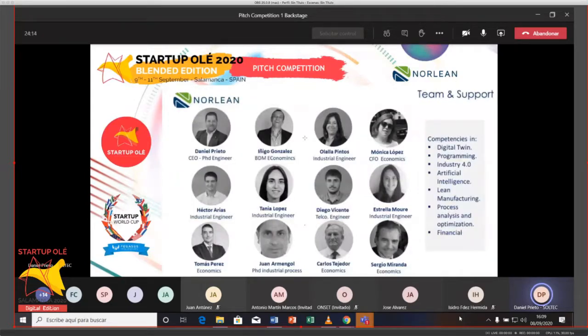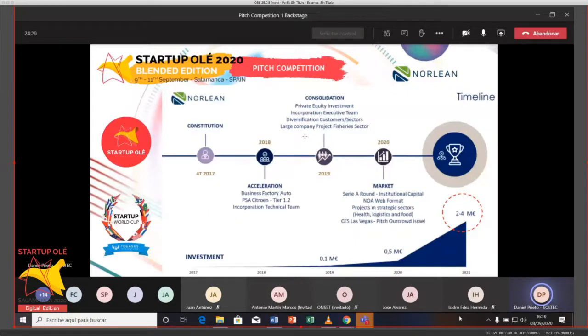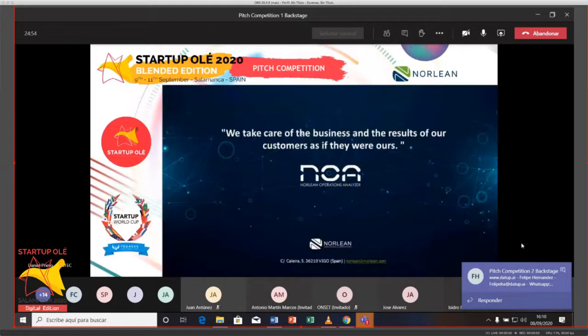And this is our timeline. We started in the business factory auto. We got a small investment in the year 2019. This year, in the middle of the pandemic, we raised a Series A investment of €500,000. And next year we are looking to get between 2 and 4 million to develop our market, because we have the platform already working. We have different clients in different sectors, and this is the moment that we want to go to the global market. Thanks. Yeah. Okay.